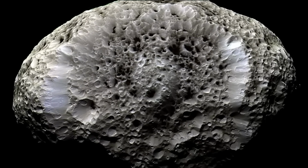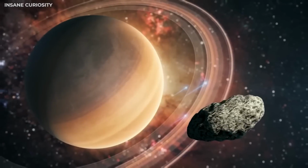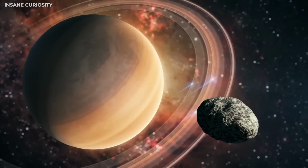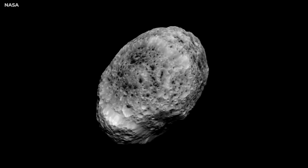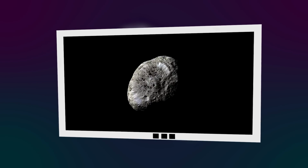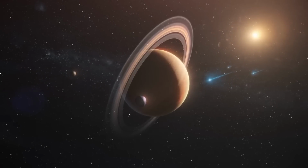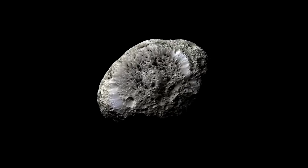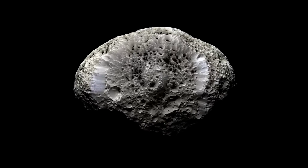The moon's unique shape and surface are likely the result of its low density, which is much lower than that of solid ice. This porosity suggests that Hyperion is composed primarily of loosely packed ice and rock, with a structure full of voids and pockets. These characteristics mean that Hyperion absorbs impacts differently from denser moons, producing craters with unusual sharp-edged rims. The moon's surface also reflects very little light, adding to its enigmatic character.